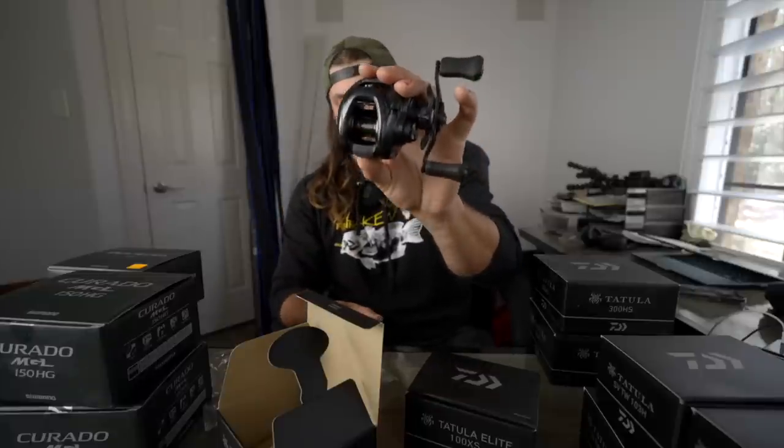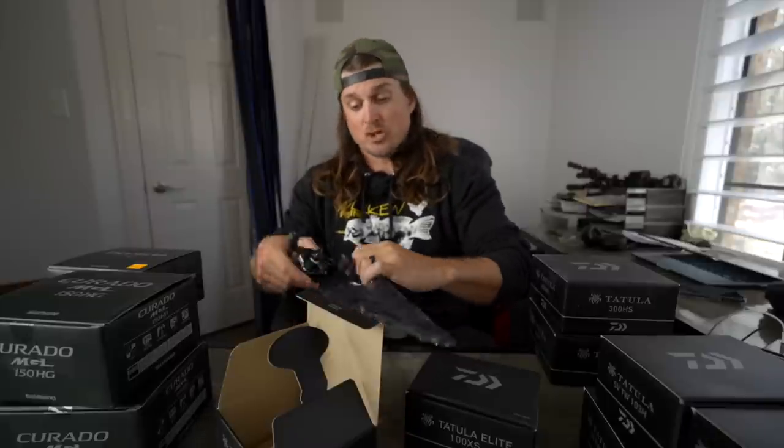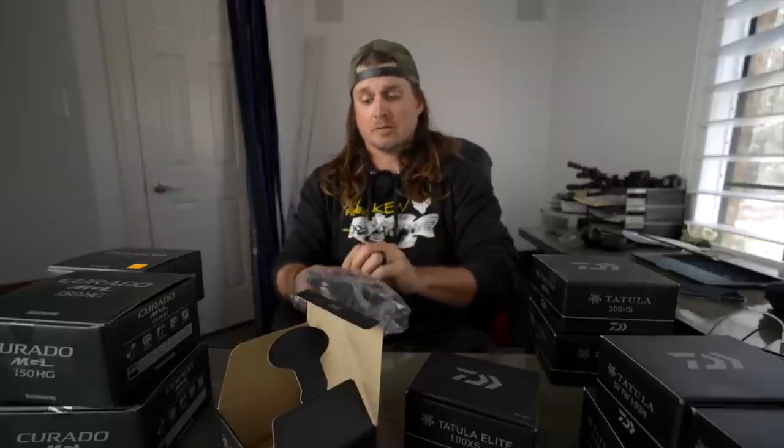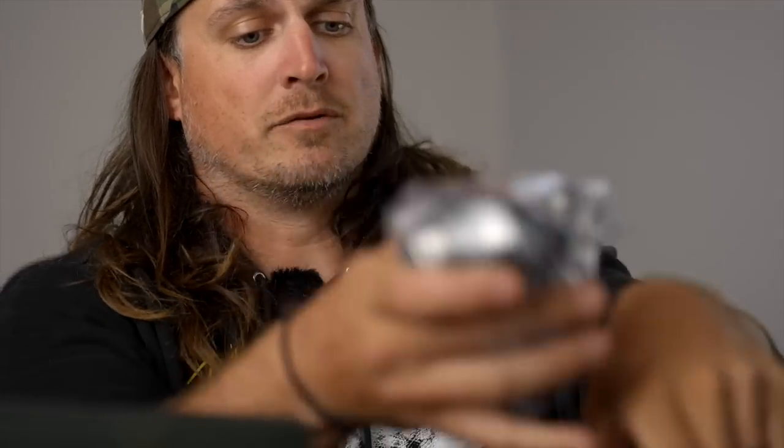It is a workhorse reel once again, as all of these are, but they all should be. They're all expensive, nice reels, so they should be freaking workhorses. But again, another 8-speed reel. I want it, so I got 4 plus 8-speed reels here, which I was kind of going away from to the point where I didn't have hardly any, so that's why I got a few.